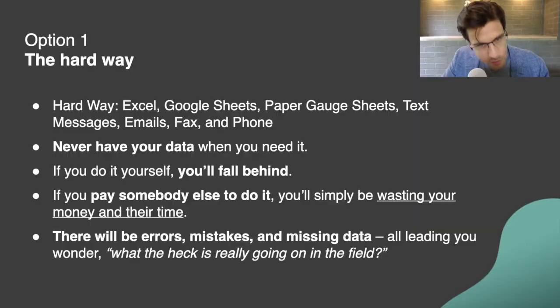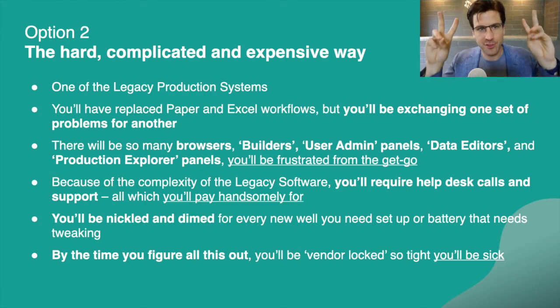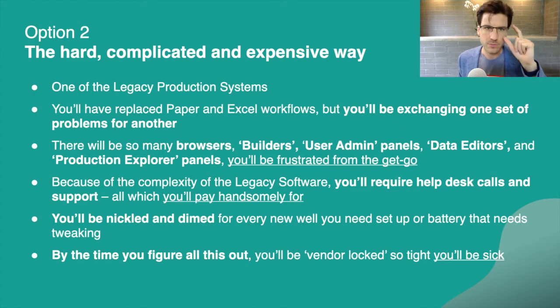You also have a second option, which we like to call the hard, complicated, expensive way. So basically, you can go the route of legacy production software, the P2 Energy, the Schlumberger Avocet, the IHS Field Direct, all of which are well-known companies, all of which validate the idea of electronically capturing data from the field. And so with this decision, you'll have replaced paper and Excel workflows, and you're going to have a system, so to speak. But now you'll also have all the complexity, the upkeep, and all the expense that goes along with this kind of legacy software.